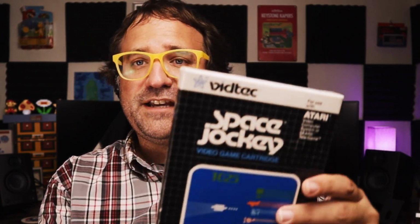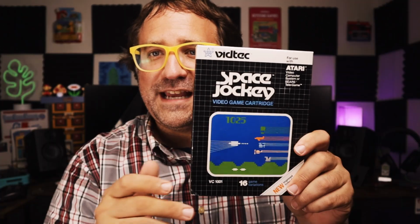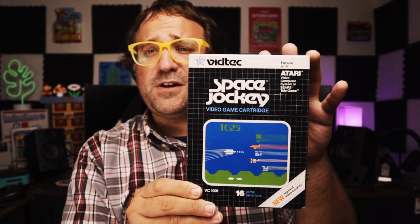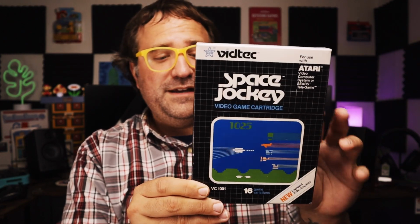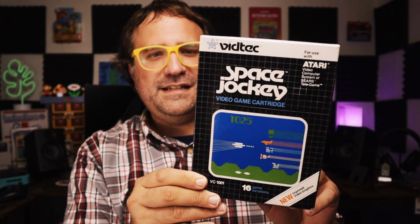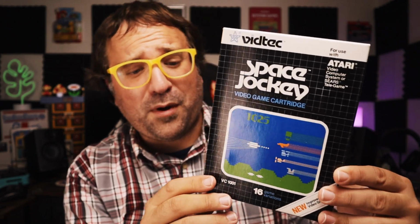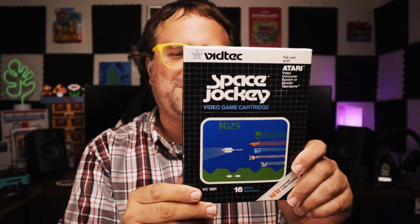If I had to choose a favorite out of the things that he sent me, it's gonna be Space Jockey in the case. Because, like I said, I do not currently have any complete in-box Atari games. I don't have this game. And it is in such good condition. I don't know how well this translates, but this box has some little marks and scuffs, but man, it does almost look like I brought this home from the store yesterday. So super awesome and sweet.